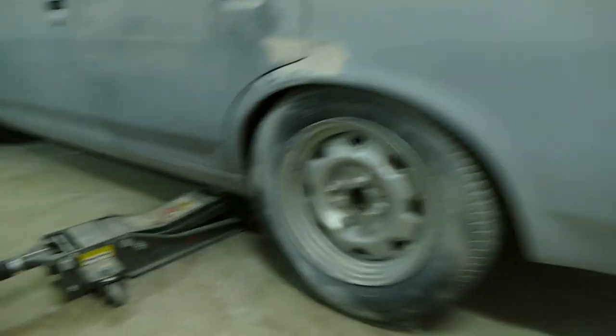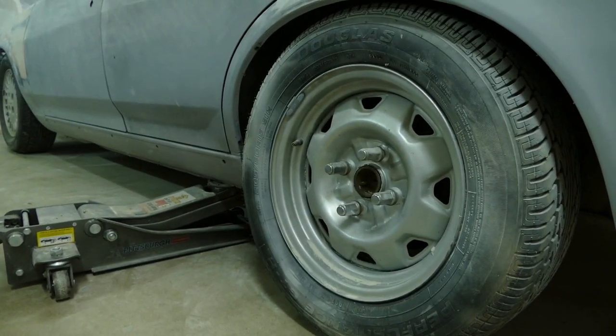Today we're going to be installing our BC Racing coilovers on the Bosozoku Cressida. We're hoping to get at least the rears done and then take apart the front and see what we have to do for those. See, that's like where it should be sitting.